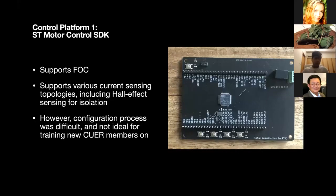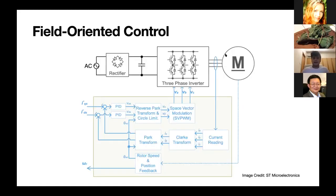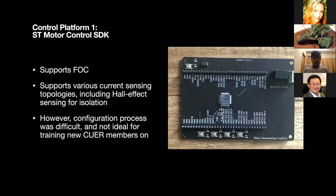Two different motor control platforms were compared. The first one is this ST motor control SDK. This is mainly chosen because it supports FOC, and also the rest of the vehicle is using ST as the basis for their microcontrollers. It supports Hall effect current sensing over here in the phase current sensing, which is beneficial because then we have an isolated way of sensing the current.